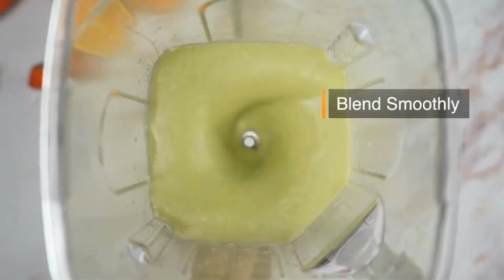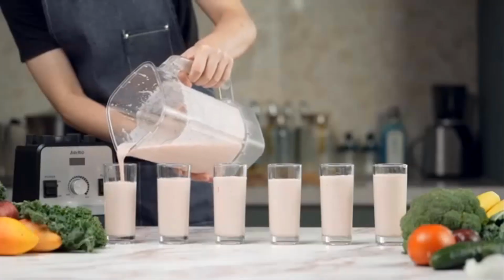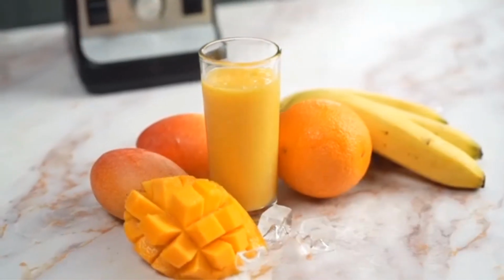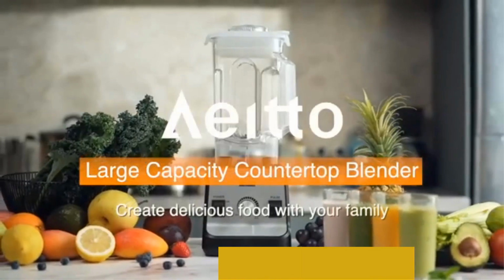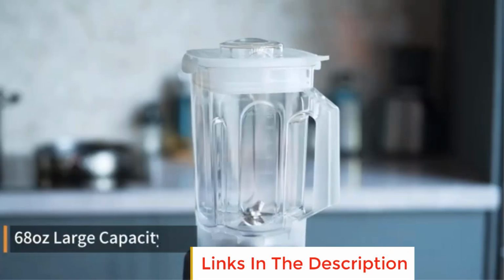This model offers 14 blending functions, giving users flexibility in creating everything from frozen drinks to purees. The wave action system is a standout feature, as it continuously pulls mixtures down toward the blades for smoother, lump-free results. The stainless steel and black finish adds a modern, kitchen-friendly aesthetic, while the sturdy design of the glass jar can withstand high temperatures, making it a suitable option for blending hot ingredients.